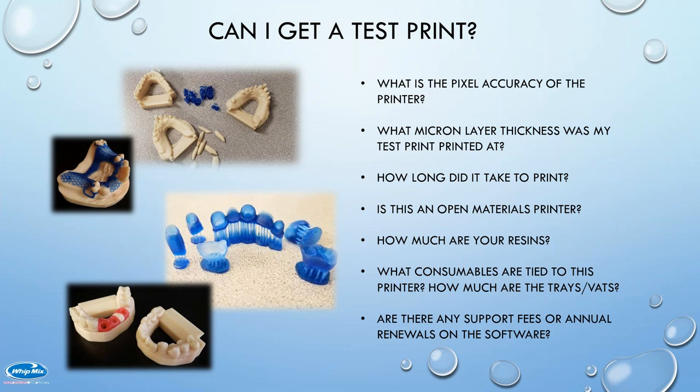What micron layer thickness was my test print printed at? With a model, typically you want that printed at a 50 micron thickness. However, if you are printing, let's say, an ortho model, you can actually print that at a 100 micron layer thickness and cut that print time in half. How long did it take to print? Again, that kind of ties into the micron layer thickness.